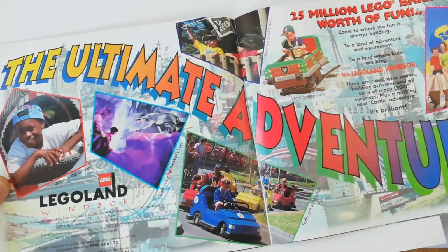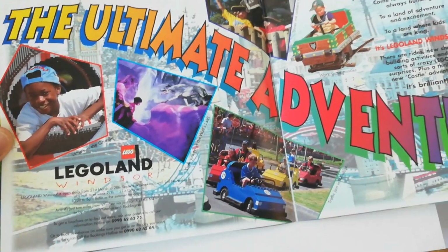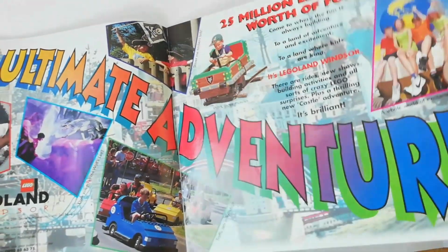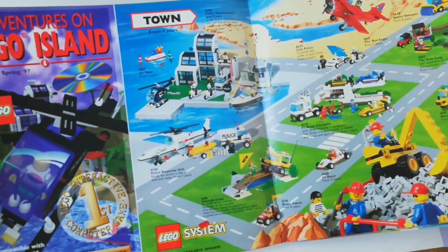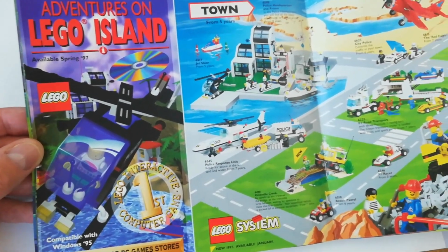And then we get into a big middle of the book 2-page spread about Legoland Windsor. I think it had been open only a few years at this point, or maybe it had just opened, but it's still somewhere I've never been, so I'll have to try and get down there at some point. Or Legoland wherever you are in the world. This is just an advert for a game. So again, they were trying all sorts of different things at this point.